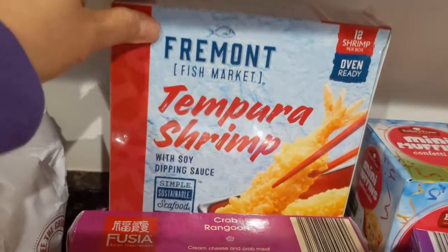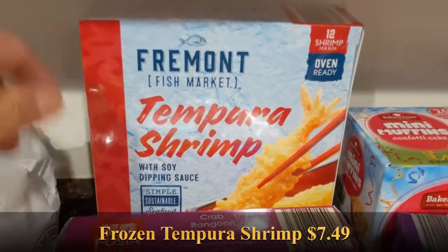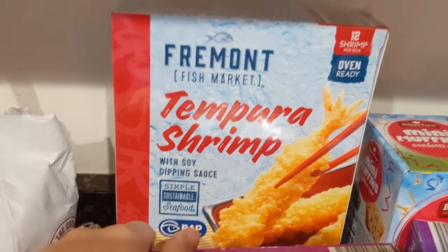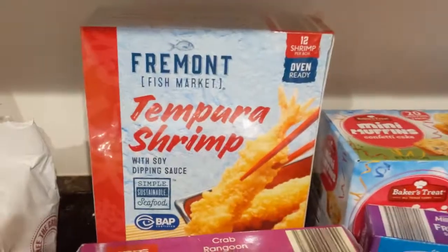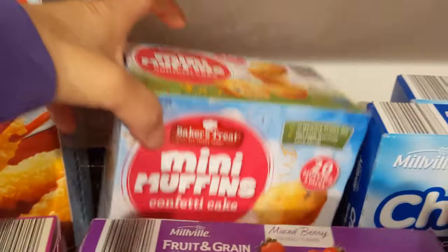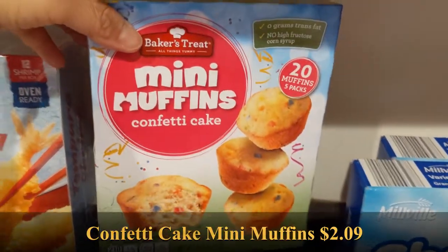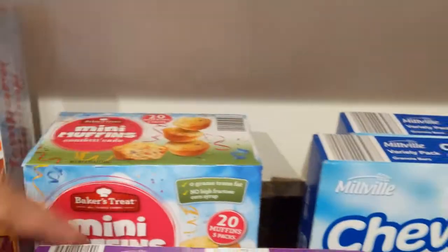And then back here, it's also from Aldi, the Fremont Tempura Shrimp. I used to get it from Hmart, but this one's a little bit cheaper and you get a little bit more, and to me it tastes just as good, and of course that goes in the air fryer too. And then here, also for the big dog, his confetti cake mini muffins. He's still eating this as a snack at home or at work, so he wanted that.